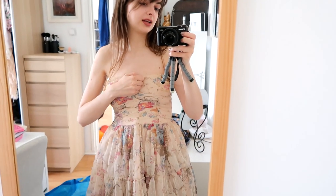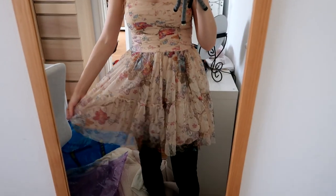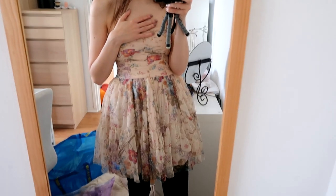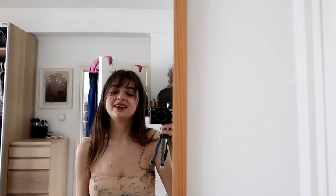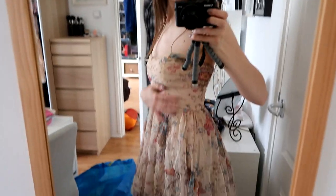Plus, I already look naked in it, because it's pretty much the exact same color as my skin. I don't know what to do with this one. I love it so much. I think I'm gonna keep that. It's so weird for me to wear, but I just know I'm not ready to let this one go yet.